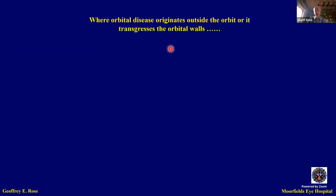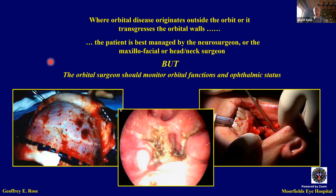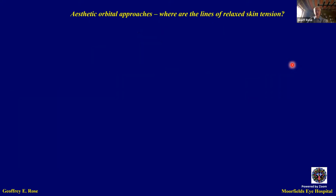However, I think we should get it clear at this point, where orbital disease originates outside the orbit or transgresses the orbital wall, the patient is best managed by the neurosurgeon or the max-fax head and neck surgeon using the various broader approaches. But the orbital surgeon still has a very important role in monitoring orbital function and ophthalmic status.